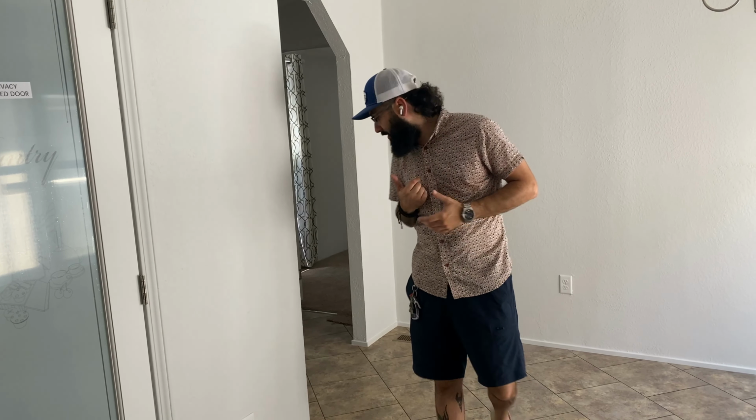We're going to go from here. We're going to head back to the hidden master area. I call it the hidden master because you can't see anything from being in the immediate living area. So come around over here.